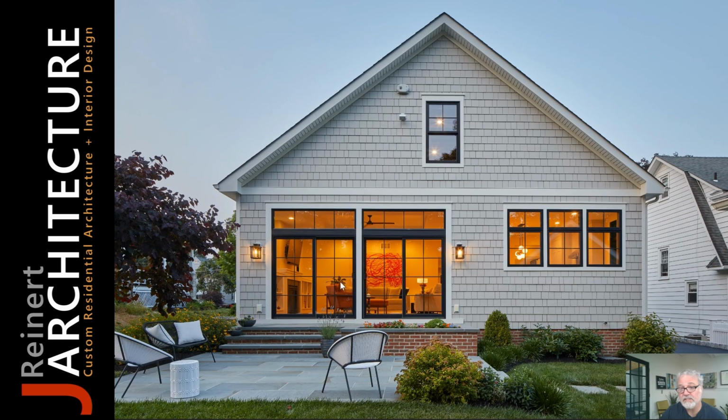Here's the back of the house. This is the kitchen. This is the family room. Janice is an artist, and not only does she collect art, but she is an artist and creates it. So one of the things that was important for us, and you'll see on the interior video, was to create spaces for her to exhibit things.